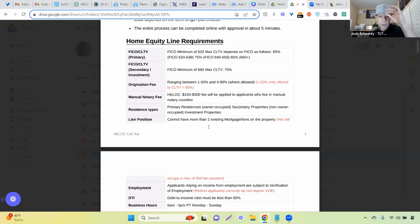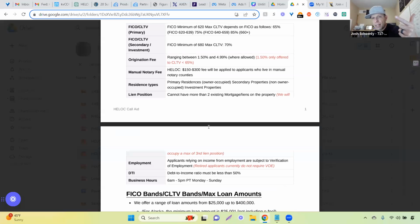These are the requirements, and Jordan, you mentioned that they may have just upped the minimum FICO to 640. We'll confirm that. But you can see the FICO requirements, depending on whether it's a primary, secondary or investment. And then you can see a little bit on the fees. Types of residence: a primary residence, a secondary property, non-owner occupied and even investment properties. But the amount that they can tap into, as Jordan mentioned, varies depending on that. It's up to 400K for a primary. It's 200, half of that, for a secondary or investment. They will occupy a max of third lien position.